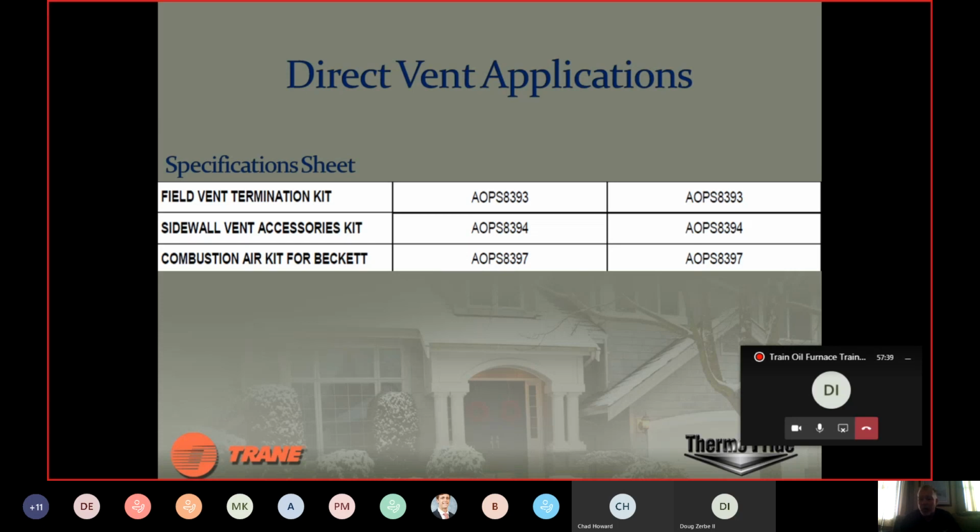Whether you're using either one, you will need an accessory kit. So the next one down is the AOPS, which, just by the way, stands for assortment of parts system. That's our designation. Anytime we put a kit together, you'll see AOPS. 8394, that is the accessory kit. And I'll give you a visual of what all is involved with the accessory kit. But whenever you do a direct vent kit, you will need one of two direct vent kits and the accessory kit. And then below that, you'll notice there, that is the combustion air kit only.